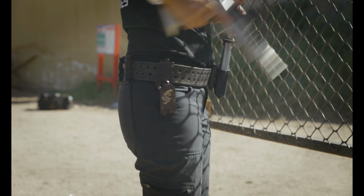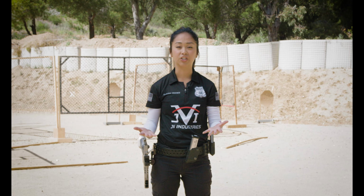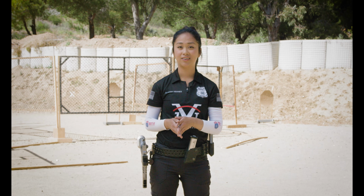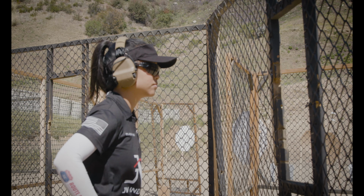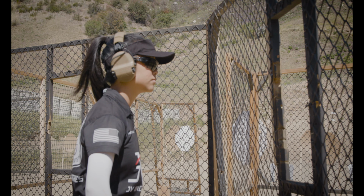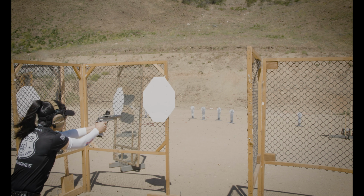So, range commands. Again, when you are up to shoot, you must wait for an RO to let you know that it is okay to load and make ready. Then and there, you can get ready for the stage. That may be a loaded start or unloaded start, depending on the stage description. You can also do your side picture here. Now, the next step, the RO is going to ask, are you ready? If you're not ready, simply say you're not. And if you are ready, you can simply nod your head or don't reply. The RO will say stand by. And once the buzzer goes off, you are ready to shoot.